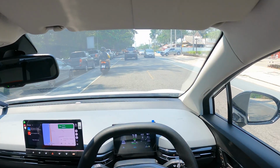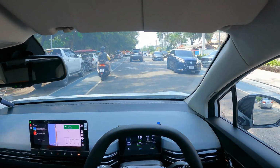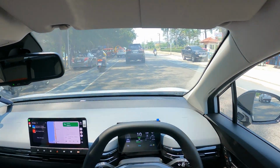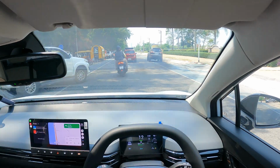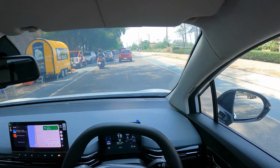This time I will be driving about 110 maximum. Okay, let's try 110 maximum, because on the way here I was driving 120, 130. Let's try a little bit slower, if it gives us those 5 kilometers advantage as the first time. Let's see.